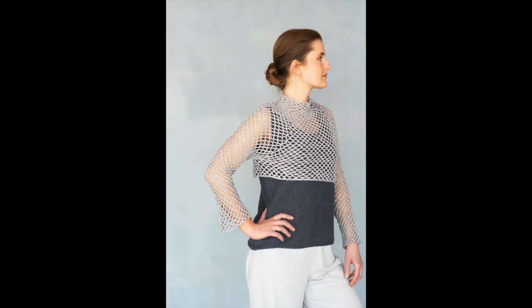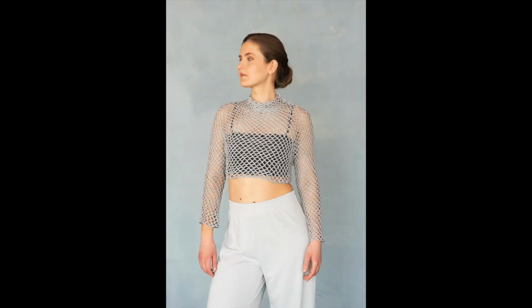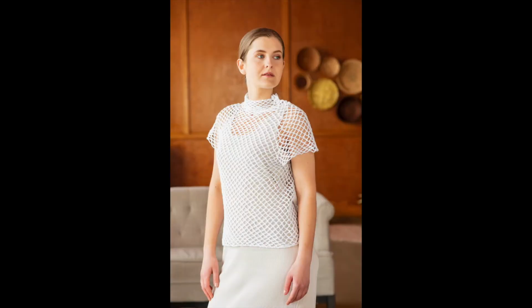Tunisia, a textural tank worked in a simple Tunisian stitch, makes for a perfect summer shell to be worn alone or paired with our Tangle overlay. Tangle, an overlay mesh top with a self-buttoning high neck, comes in 2 ways: a short crop top with a bell sleeve or a tunic with a cap sleeve. Pairs perfectly with the Tunisia tank.